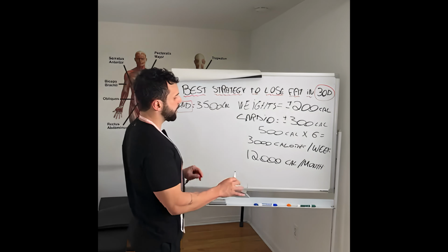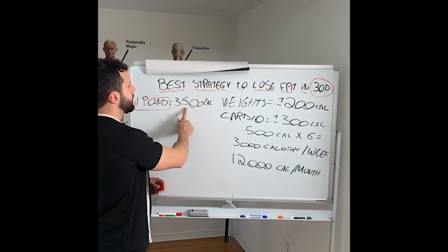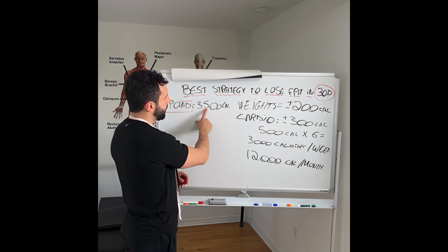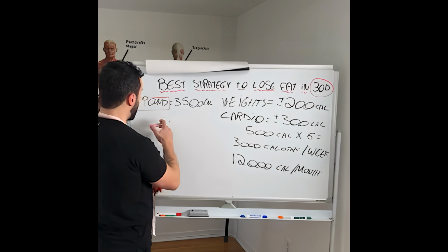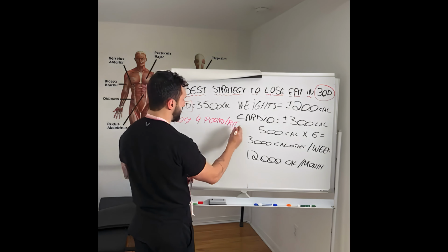Just for the sake of this example, let's say all of that came from fat, but as I told you before, you also lose a little bit of water, okay? Let's say that you lost 12,000 calories in a month and all came from fat. If 1 pound of fat corresponds to 3,500 calories, it will be almost 4 pounds. Almost 4 pounds of fat in a month, okay?